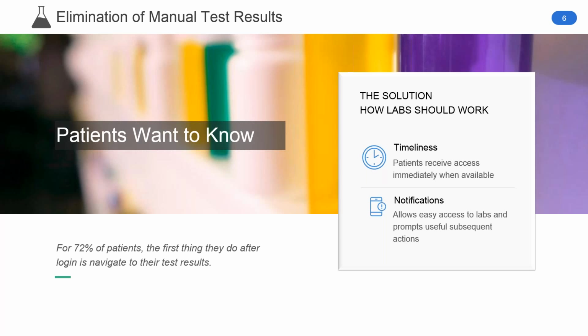We've recommended that real-time alerts to the patient's preferred communication device be sent, letting them know that new health information is available. A patient can click a link in the text message, email, or app notification and securely connect straight to the test result.